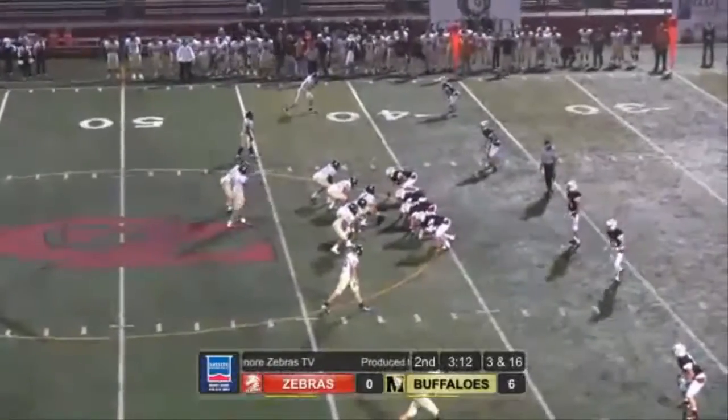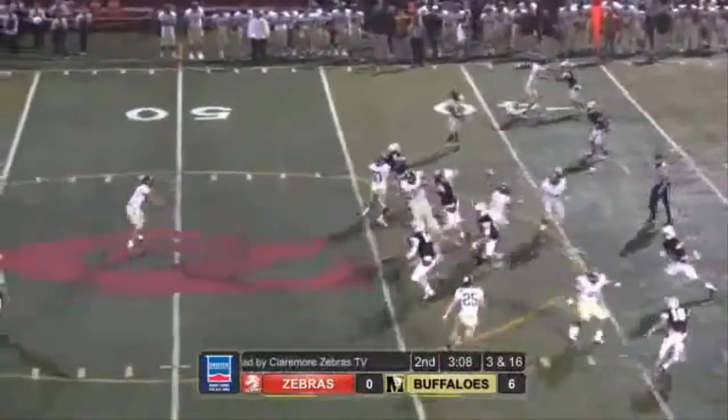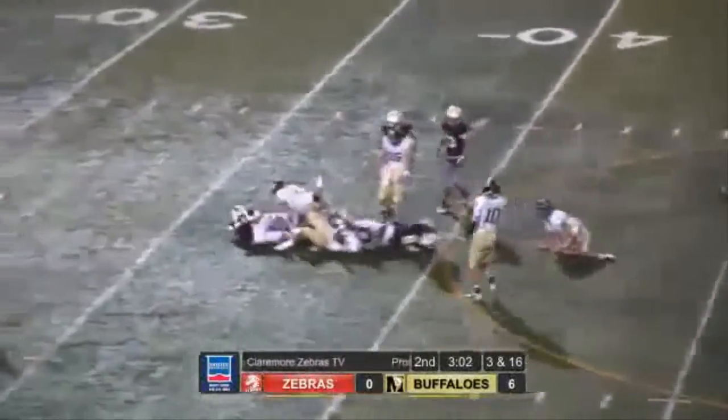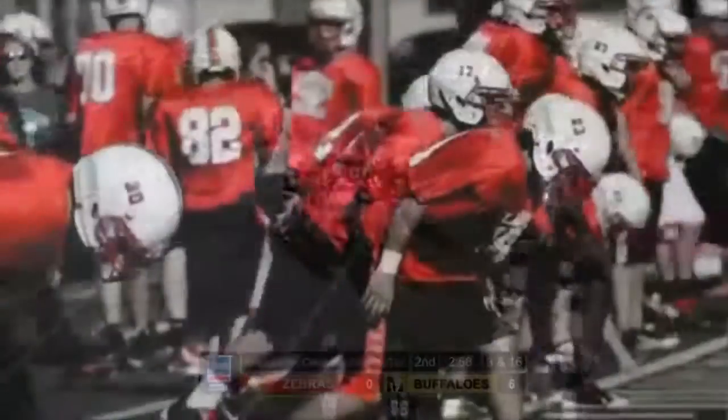To the left of Kate Harkins in the gun. 3rd and 17. Harkins back to throw. Pump fakes. Now looks right. Throws right. Intercepted. He's got it at the 50, 45, and rolling forward to the 40-yard line. Nice interception from Dalton Flowers.